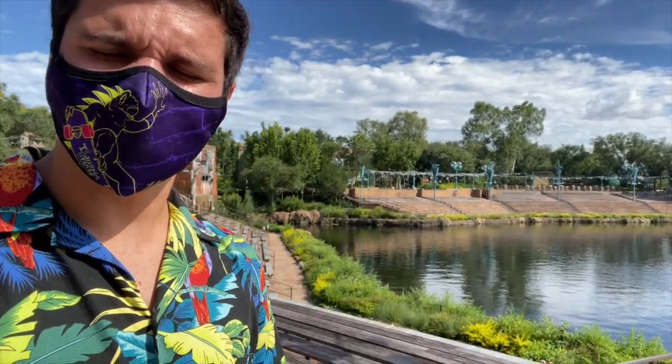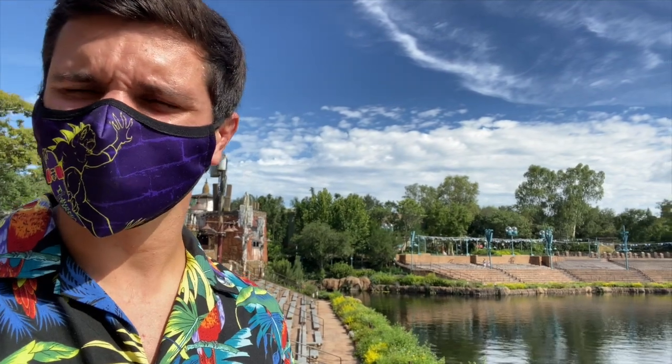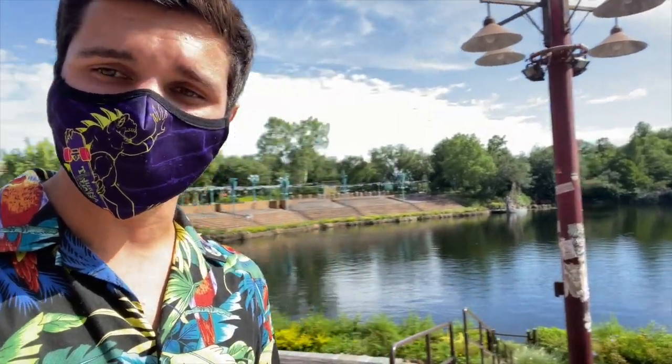This is what used to be the Rivers of Light Amphitheater. It's absolutely massive. So hopefully they come up with a replacement within the next 10 years or so. You gotta say it's gonna be a little bit because of the financial setbacks due to the virus, but maybe one day there'll be another nighttime show in this huge space.